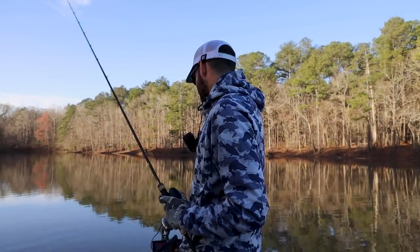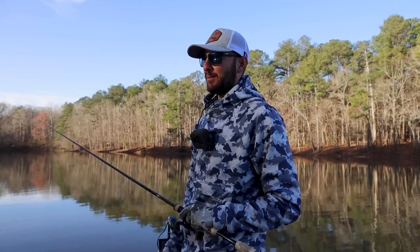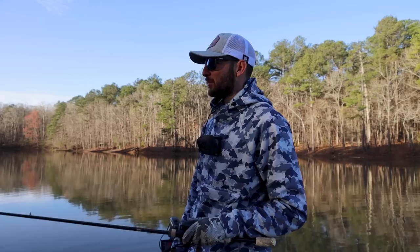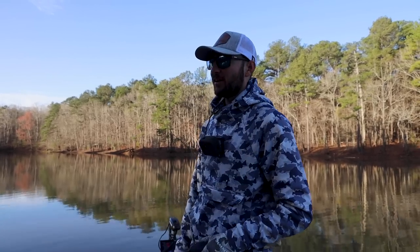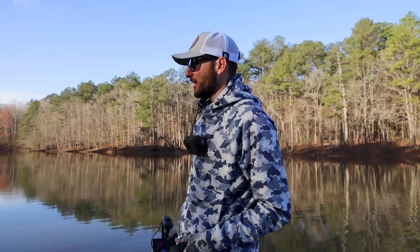So water temp's up pretty high. It's 60 degrees right now. High of today's 80. It'll probably get up to 65 by the end of the day, so a lot of these fish should be moving back into these pockets, getting on this hard cover, getting ready to spawn, and maybe even spawning. So could turn out to be a pretty good event.